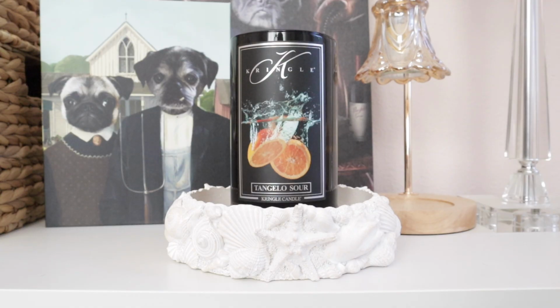Yes, absolutely. Cassis? No, nope. In fact, I don't smell tart red berries either, which are listed obviously here in the scent description. There's no cassis. There are no tart red berries.